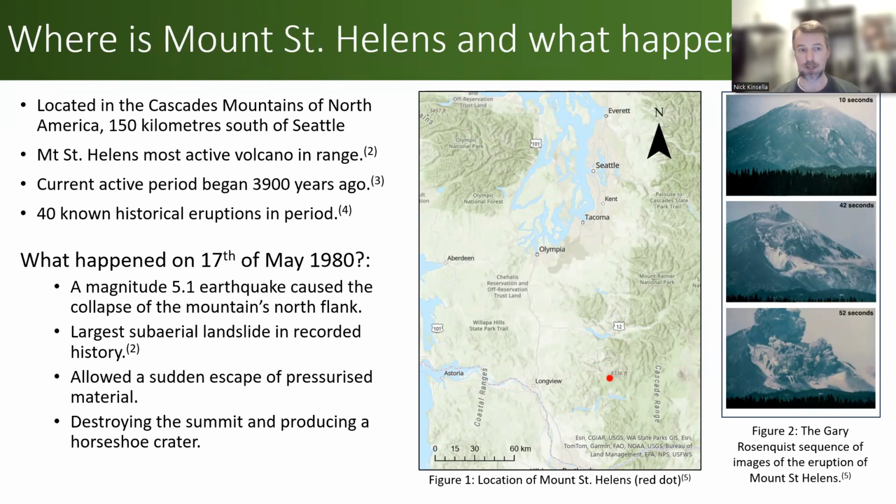There are 40 known historical eruptions in that period, and on the 17th of May 1980, a very significant eruption occurred where a magnitude 5.1 earthquake caused the total collapse of the north side of the mountain, which was the largest subaerial landslide in recorded history. This then allowed the sudden escape of pressurized material from inside the volcano, destroying the summit in a massive explosion and creating a horseshoe crater. The Gary Rosenquist sequence of images on the right show this nicely.